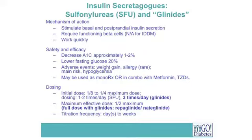They do work quickly, which is nice. As opposed to a TZD, which is going to take like a month to start working, these work the first dose you take, you start getting more insulin output. How effective are they? They lower the A1C between 1 and 2 percentage points. They will lower the fasting glucose about 20%. Main side effects are associated with more insulin, so low blood sugars and weight gain are the main things associated with them. You can use them in combination. In fact, there are combination pills that combine sulfonylureas with metformin.